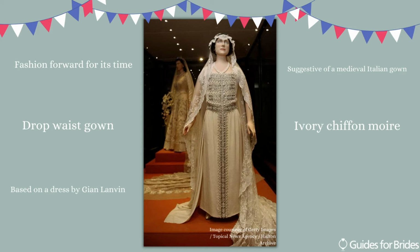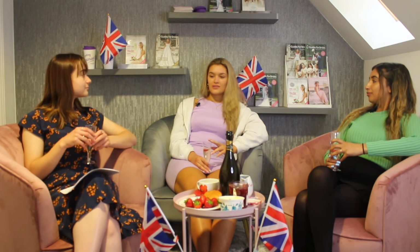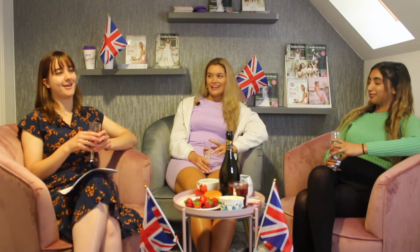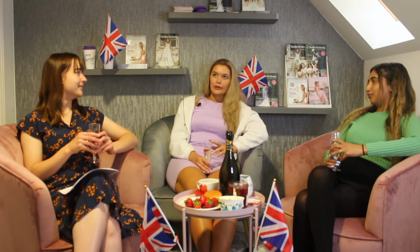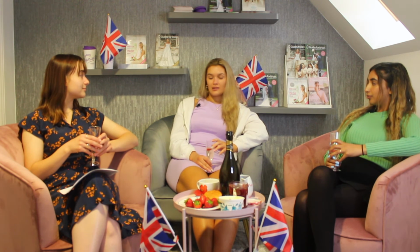She also chose to add several personal touches to the gown, and it featured two trains, one from the shoulders and one from the hips. Overall, a very 1920s flapper vibe going on here. Yeah, it suits the time, but it looks slightly like a costume from a film, I think. But it was the 1920s, so understandable.